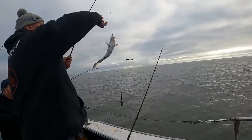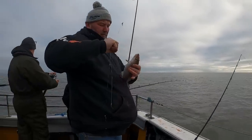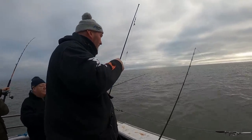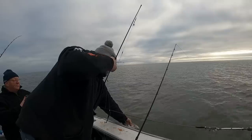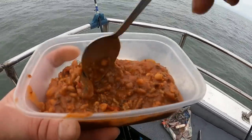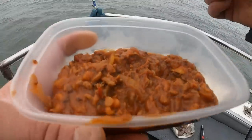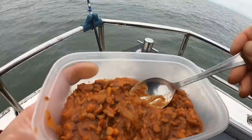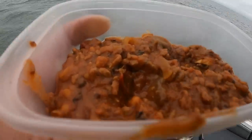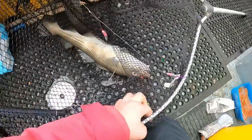Nice little codling. First fish on the boat, guys. Nice little codling by Craig. Happy days, mate. Yeah, nice chili served, guys. Time to the skipper. Let's have a taste. Lovely. There we are. Nice cod in there, maybe cod.